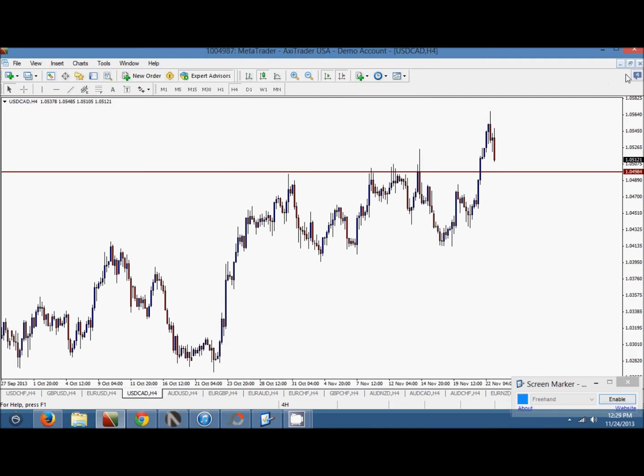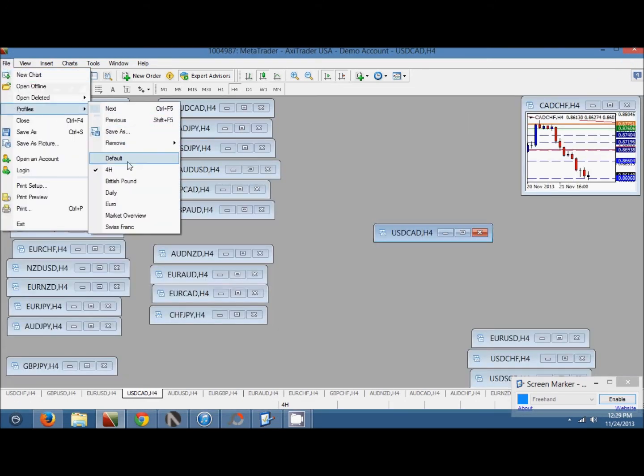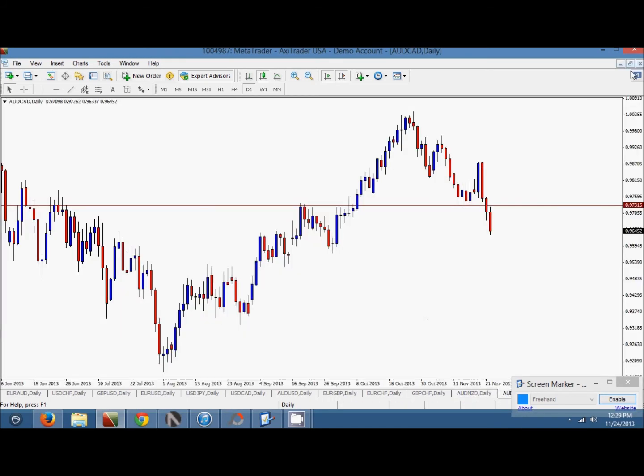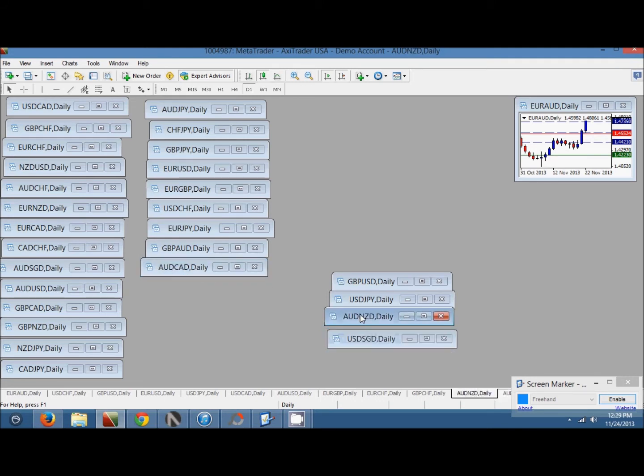Change that back to 4 hour, and then we will head on over to the daily charts, where we'll be taking a look at, let's see, 5 other currency pairs. So the first one, actually we're not going to be looking at this one. I didn't really like this Australian dollar Canadian dollar, so I took it out. So we're going to be looking at 4 other currency pairs on the daily chart.